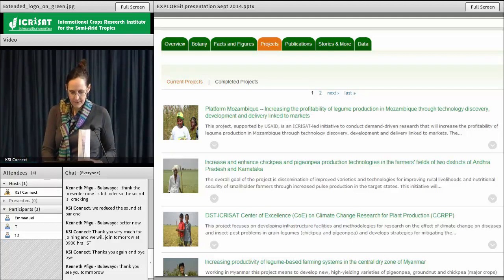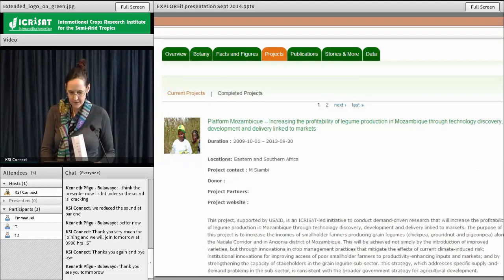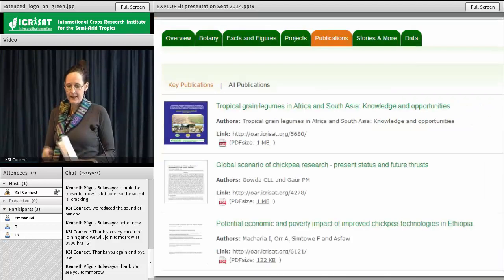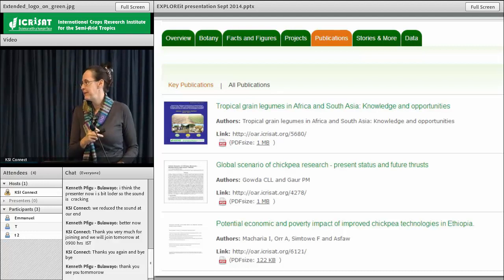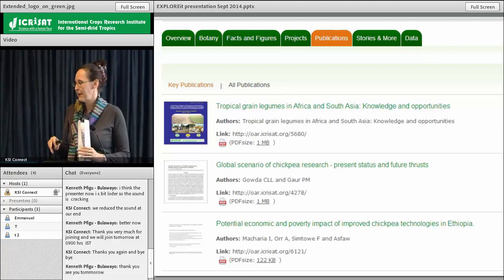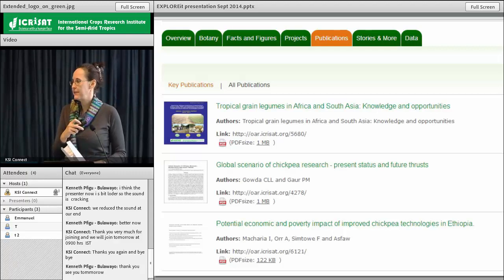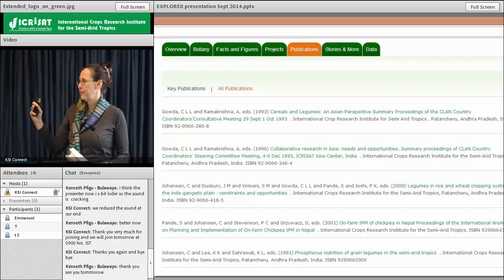And if you clicked on the little button there, it would expand and you'd get a little more information about the projects. Same with the next tab, publications, which is automatically fed. So we had key publications and all publications. Key publications we did manually select, but they were tagged in a database, and so they automatically fed.